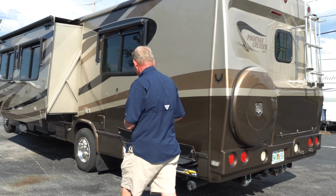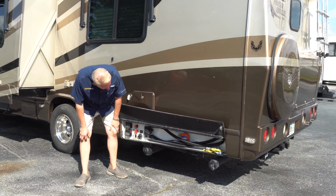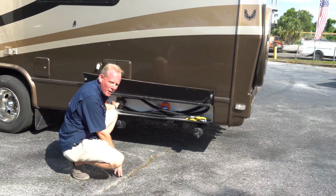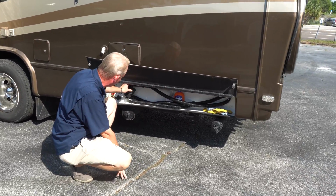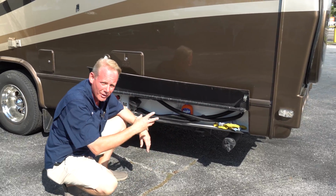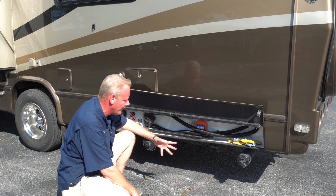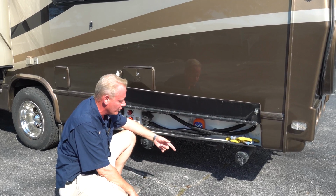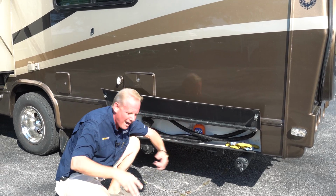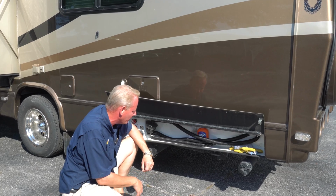Coming around to this side, right here we have our holding tank dump area, and you do have a macerator pump on this, so you put this into your sewer area and then you turn the macerator pump on and it grinds up the waste and pumps it out. However, if you don't like that type and you want to use your standard sewer hose, you can attach it right here and pull your valve and you can dump it just like a normal tank. So it's kind of the best of both worlds.